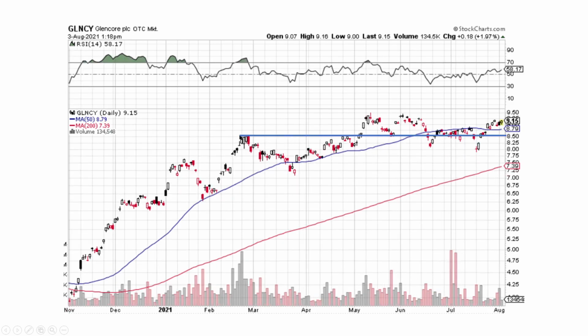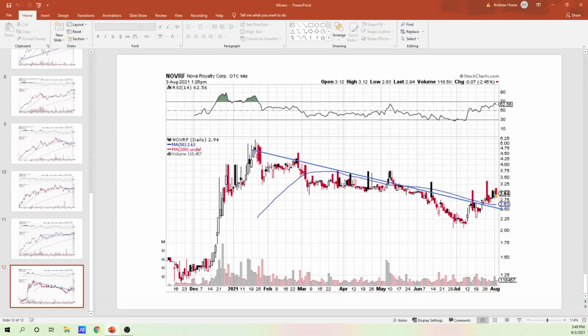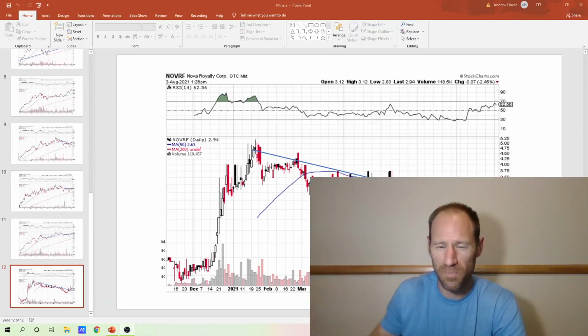Here's Glencore, a diversified copper company, a copper major. It looks like it wants to break and make a 52-week high at any point here. It's moving sideways, but we're moving up with some momentum. And then Nova Royalty, one of my favorite royalty companies, a small royalty company. It's more speculative. It broke the downtrend line to the upside, and we're meandering higher on a slow upward move. Overall, the diversified mining companies look pretty good. It looks like they want to move higher.